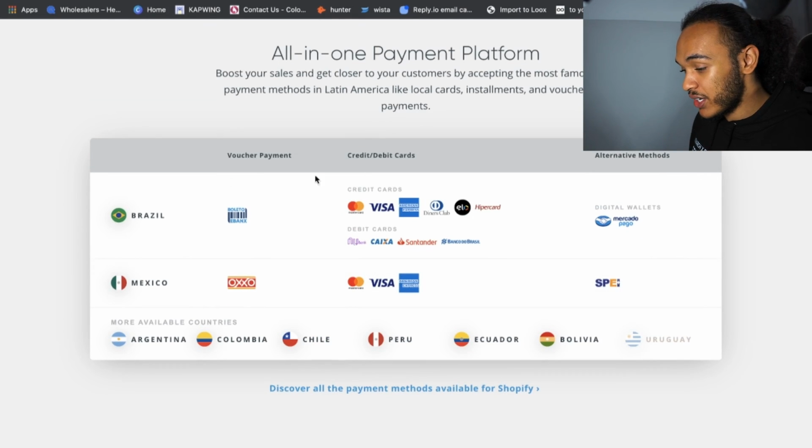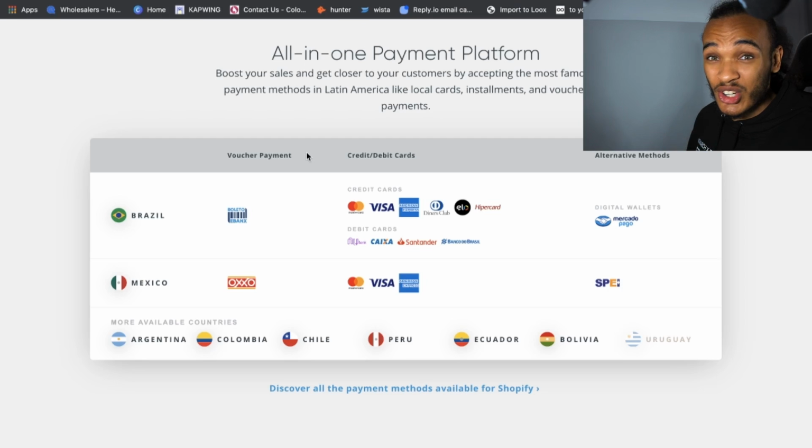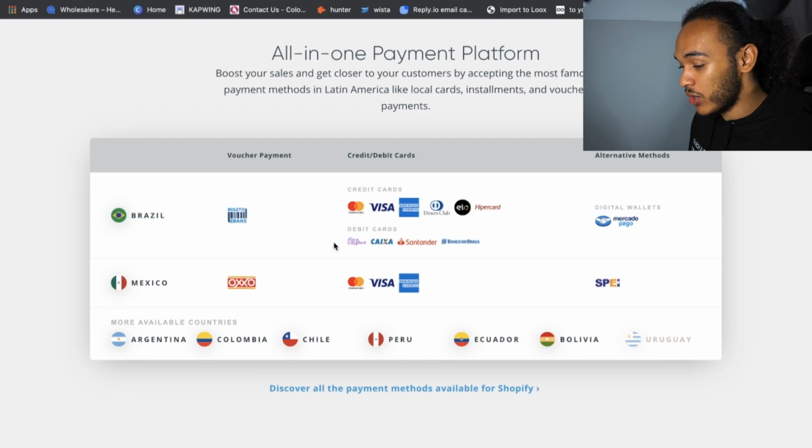Now, as you can see here, it's an all-in-one payment platform. It takes payments from Brazil, Mexico, Argentina, Colombia, Ecuador, Moldova, Uruguay. It's definitely one of those payment processors you want to be taking a look at if you're based from any of those countries as well.